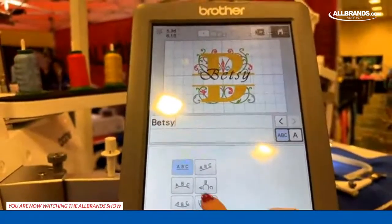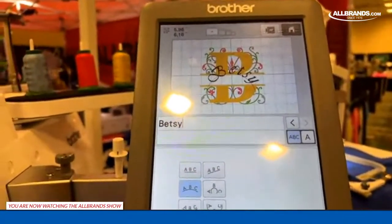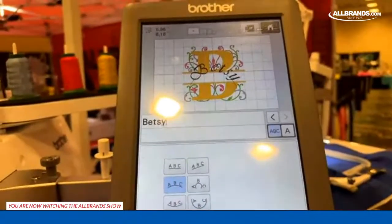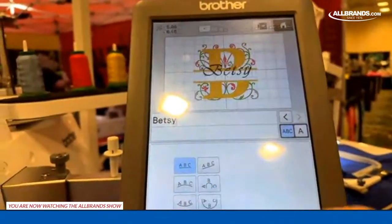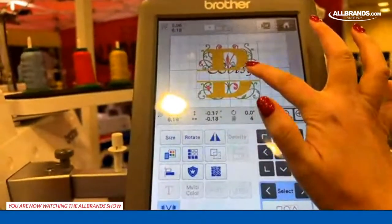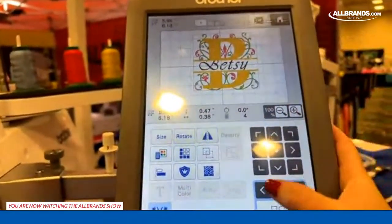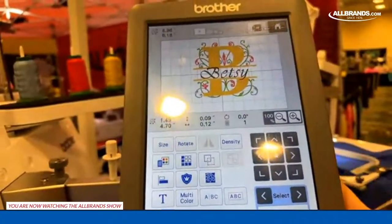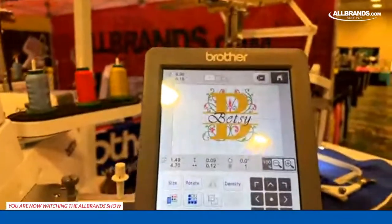They also have the array, which a lot of you may be familiar with. But let's see, I just want it straight. Let's go ahead and click set. I can click and drag whatever I want on the screen or select the name, move it around. All right, and then another thing that's cool.